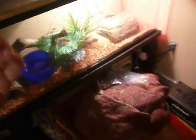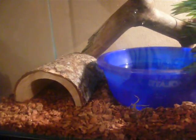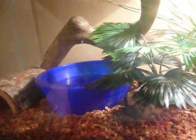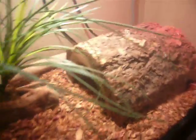And this is her home. A hiding spot on this side, which I will also be changing. A water bowl. A big piece of driftwood. I'm planning to make it look a little bit more homey. This big half a log, which I will be replacing as well because it's a little too big.